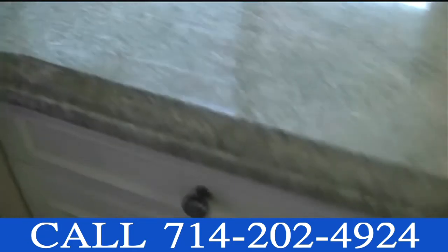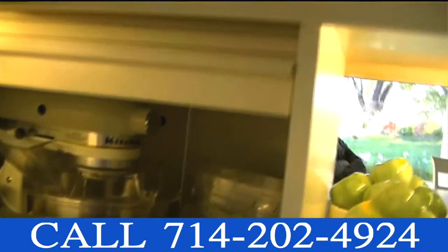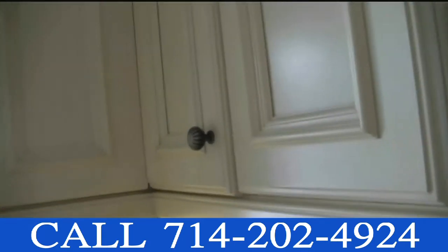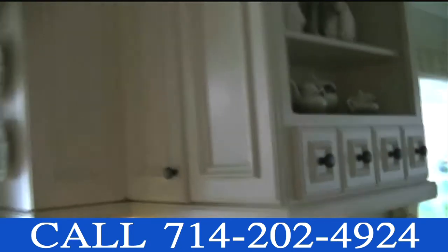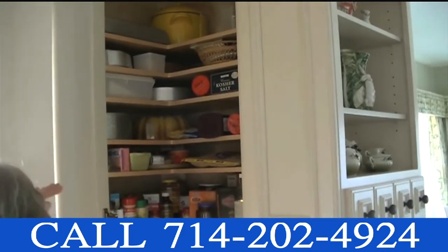Dishwasher is next. And then we come to the baking center with an appliance garage. It's very full. It's a double deep one, and it's just been terrific. Above that I have things I use for baking, and again many shelves so I can get as much in there as possible.